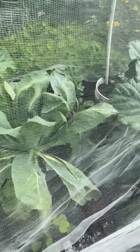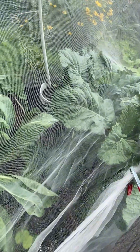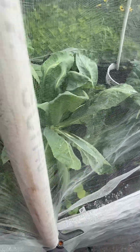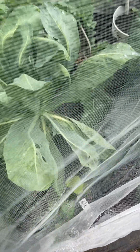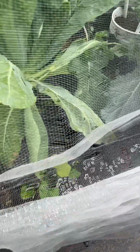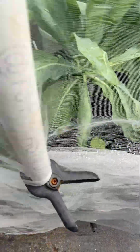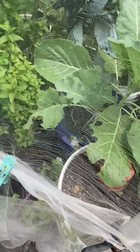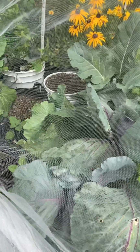I have a cauliflower, and I believe that's cabbage or broccoli. And I've started some squashes in there also, because the brassicas are almost ready to be harvested. So they'll have enough room to really space out, stretch out. And I've got mint in between. I have mint in between these plants to try to ward off some bugs.